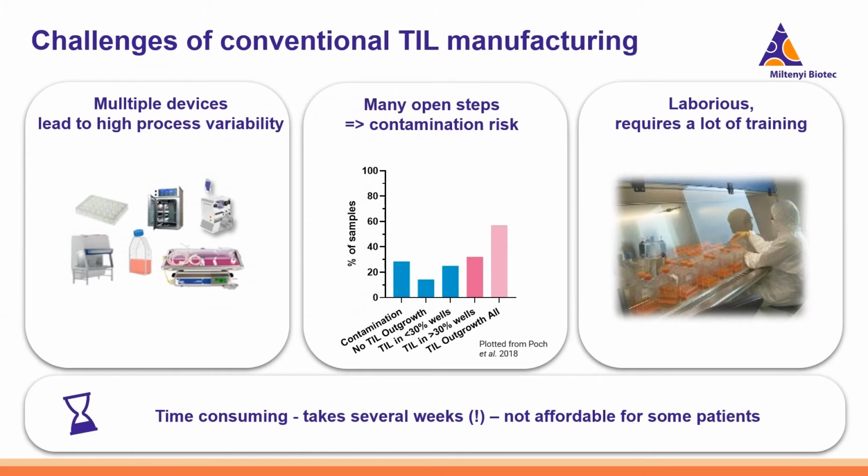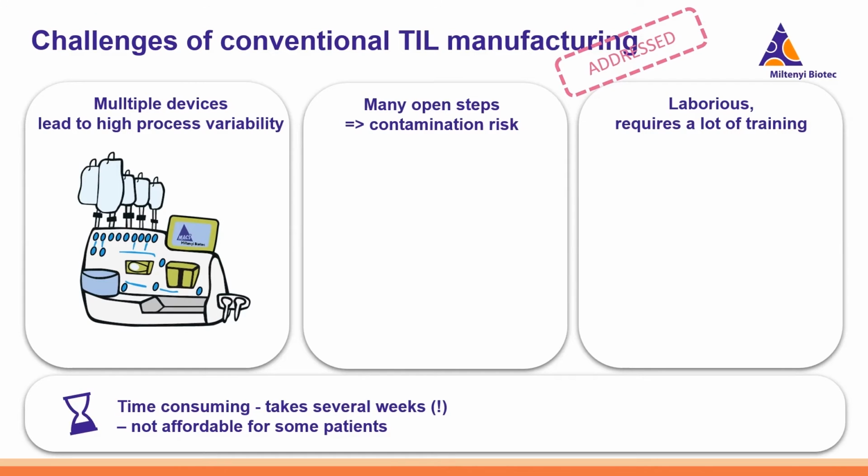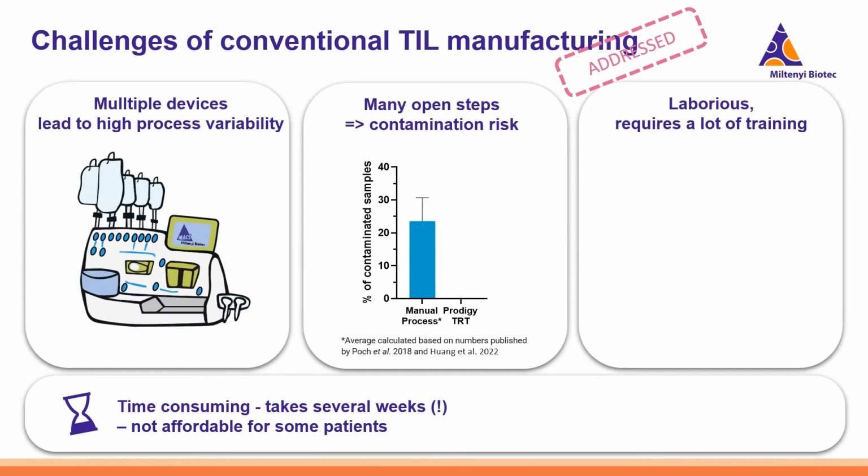Coming to the end of my talk, I would like to briefly get back to the challenges of conventional TIL manufacturing that we defined in the beginning of today's webinar. We talked about process variability, contamination risks, complexity and heavy dependence on trained and experienced personnel, and we were also talking about the process time. By introducing the automated TRT process on the CliniMACS Prodigy, we addressed these challenges by replacing the multiple devices with a single CliniMACS Prodigy platform, and we were also able to abrogate the contamination risks, which are basically zero in the Prodigy platform, whereas there is a variable amount reported by different publications.